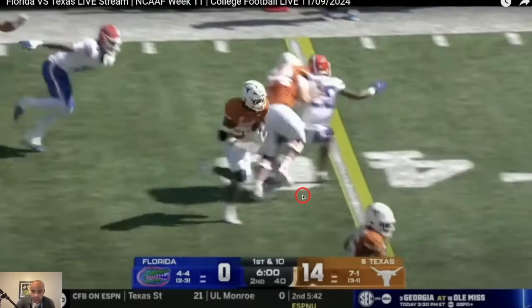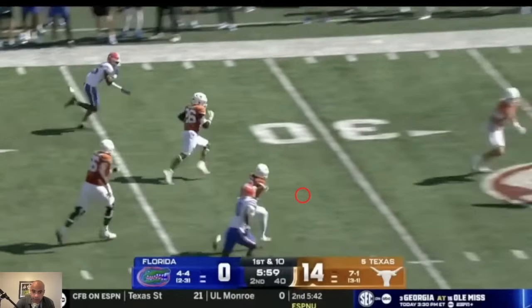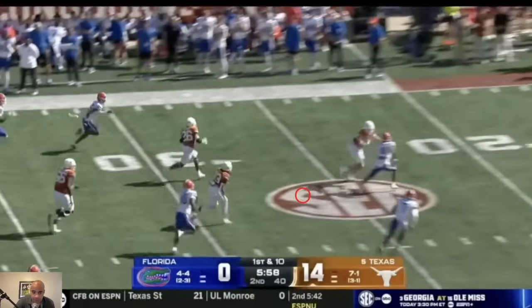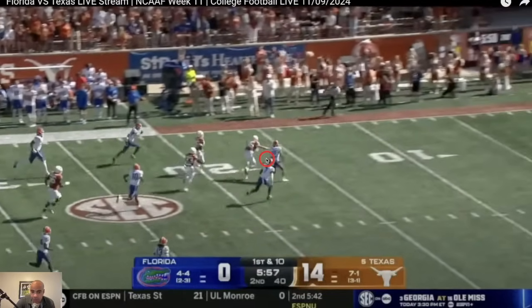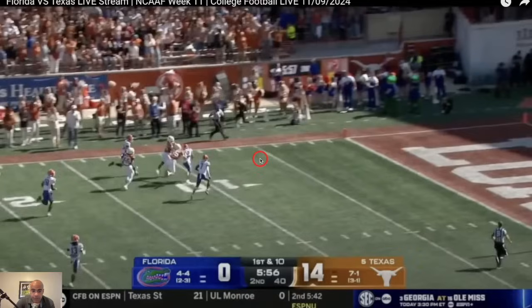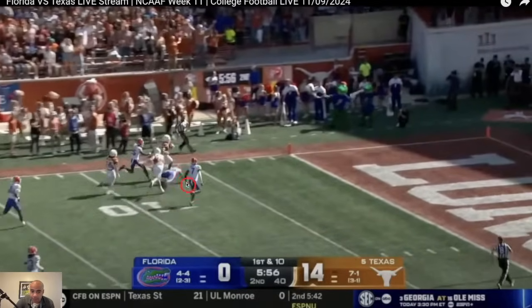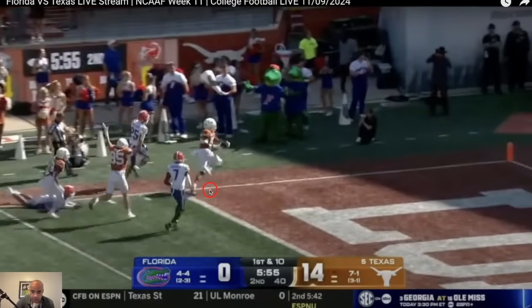And 2-6 has been really explosive for Texas. So touchdown here. I think he had a big run in the Oklahoma game, and it's just perfectly blocked. You know, part of the allure of these plays is the design, but you got to give the Longhorns receivers and linemen a lot of credit because they blocked it really well too.